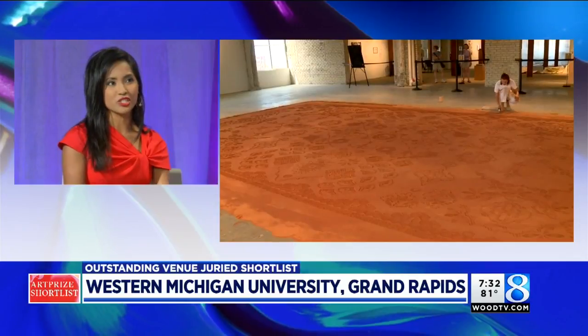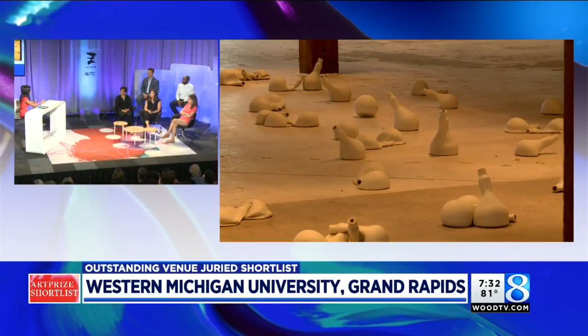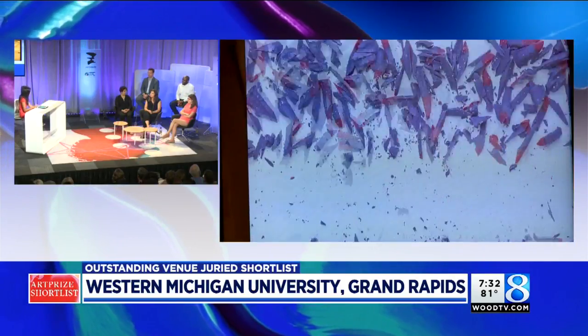I think it is nice too, as you're saying, we can get to a piece and see the finished product, but how cool is it when you can actually see an artist at work doing all the hard work that they've put into their piece? Exactly. It allows you to value what artists do a little bit more when you see how much work and effort and thought and care goes into creating the works that they do create.